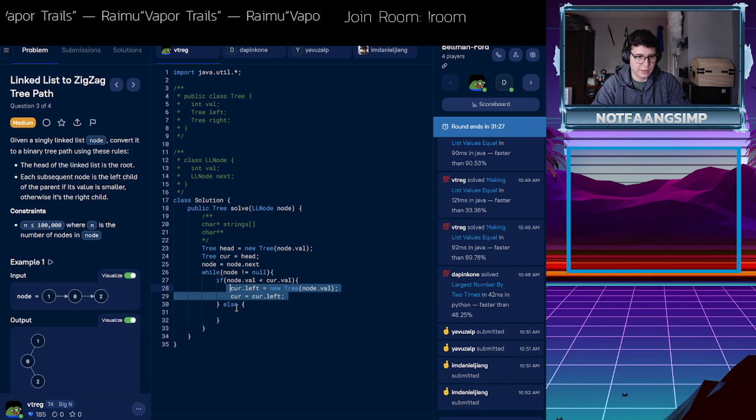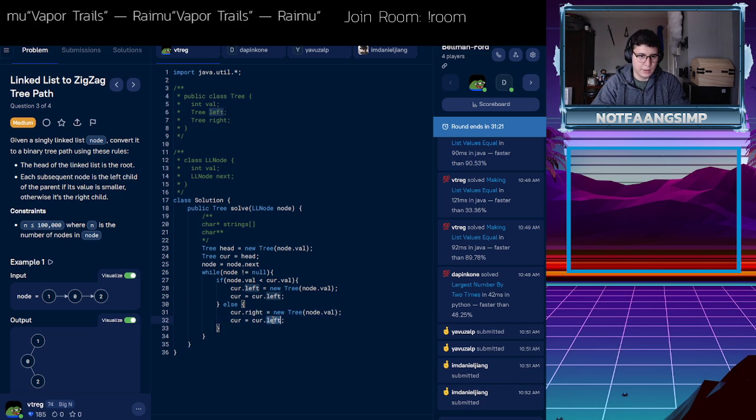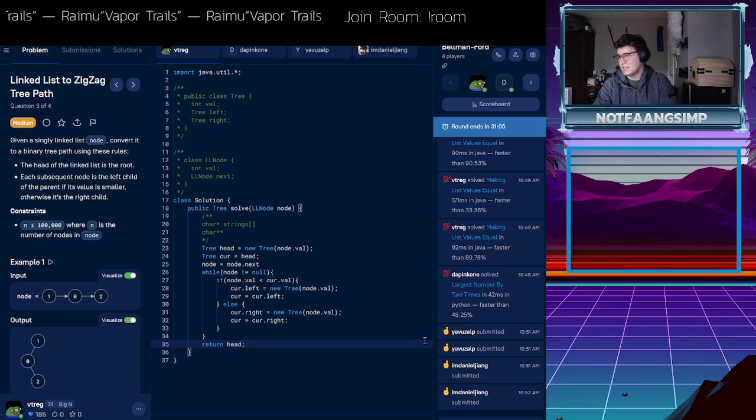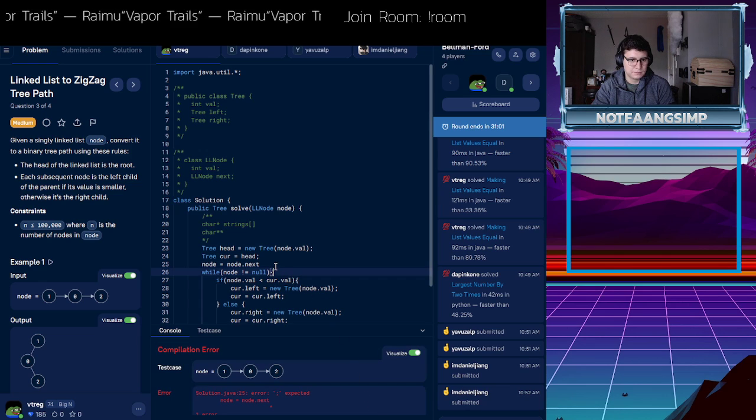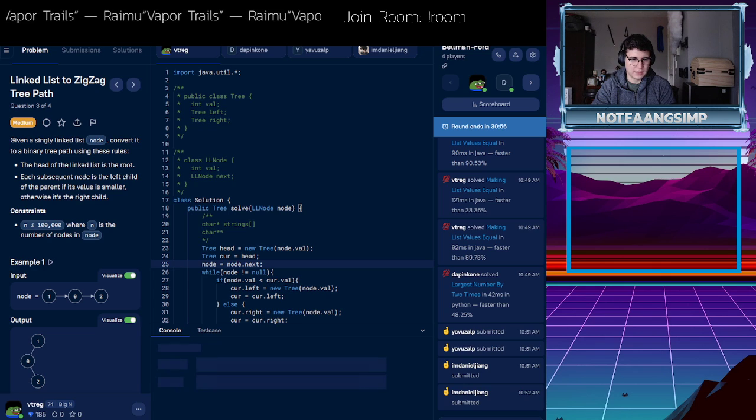Let's go ahead and copy all this code because I'm too lazy to retype it. And we're gonna say cur.right, and we're gonna move it along to the right. This is a very, very easy problem. Not sure why it's considered a medium. Binary search is kind of interesting in the way that it scores problems. Return head. Because if it has anything to do with a bigger data structure, it'll almost always be a medium, even if it is a simple problem like this.